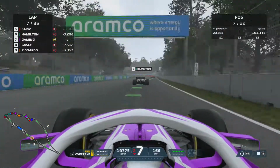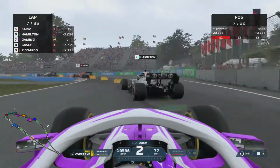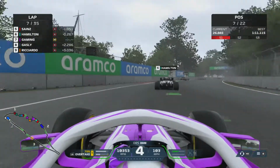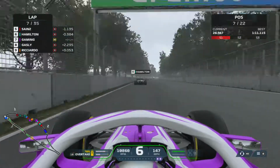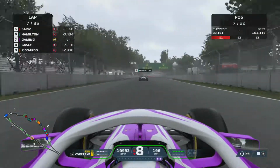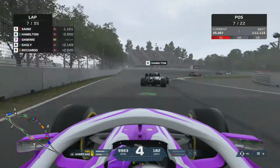Another little snap of oversteer. Keep getting little snaps of oversteer there as we have another look up the inside of Lewis, but it's to no avail. Lewis is not a guy I want to risk sending it down the inside on, because he will just turn in on us. Into the chicane now.